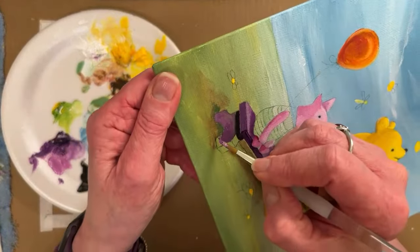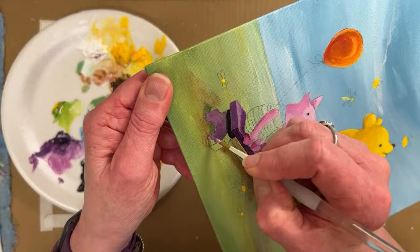I'm kind of losing the shadow I painted under there with the green grass. Have you ever done a duck?